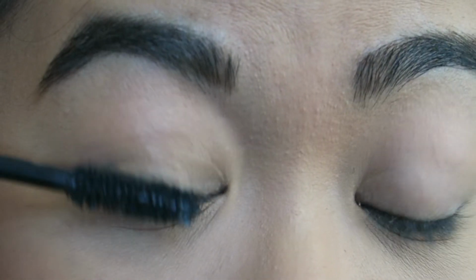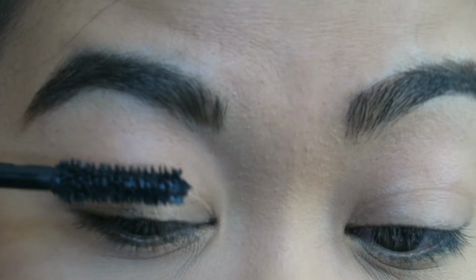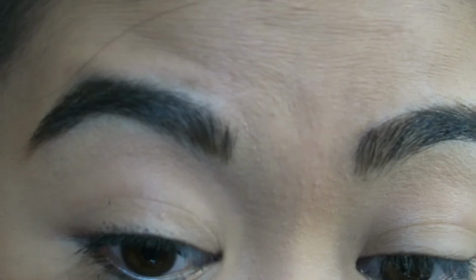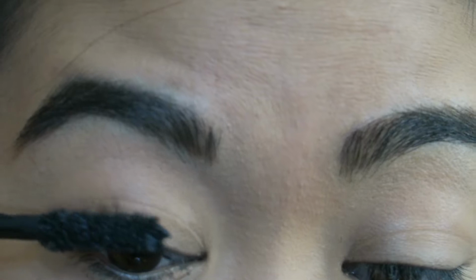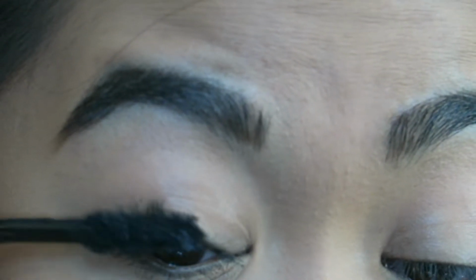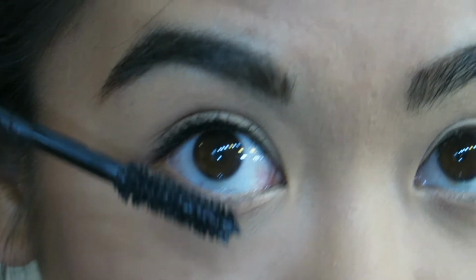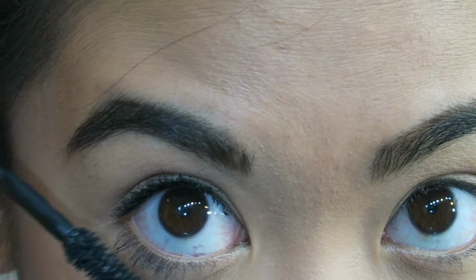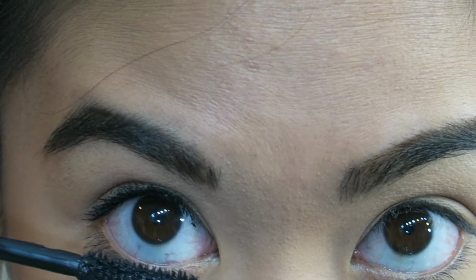So what you wanna do is sit the wand under there and just blink into the applicator. Or if that doesn't work for you because of your eye shape, sit your mascara at the base and wiggle upwards. And same as the bottom lash. Sit it at the base and wiggle downwards.